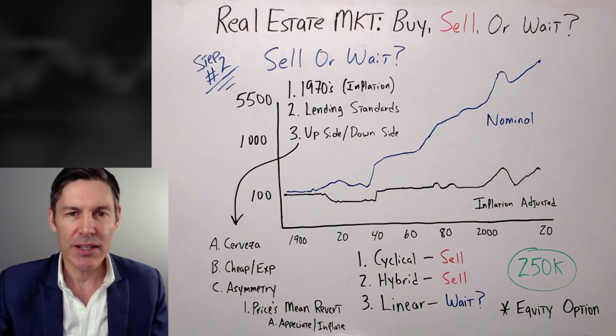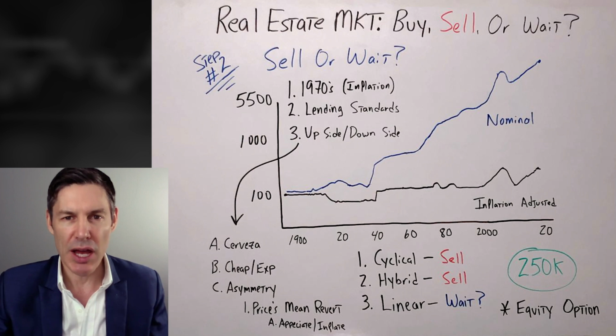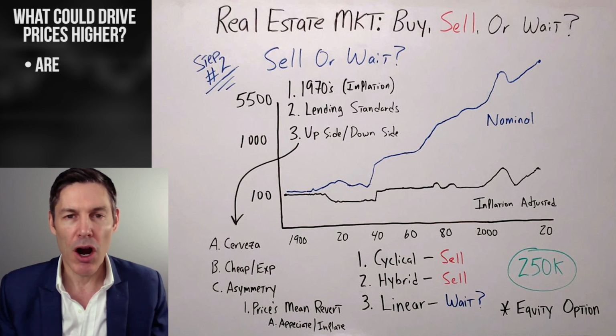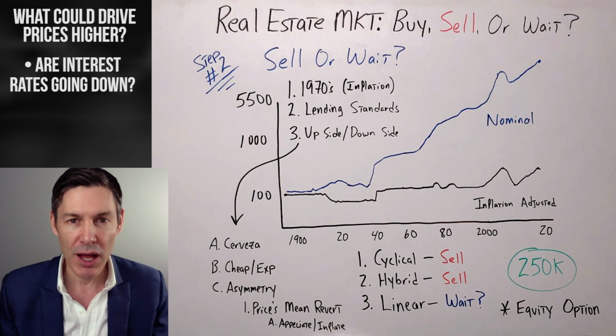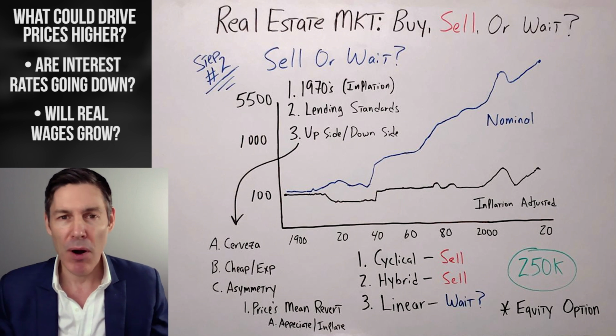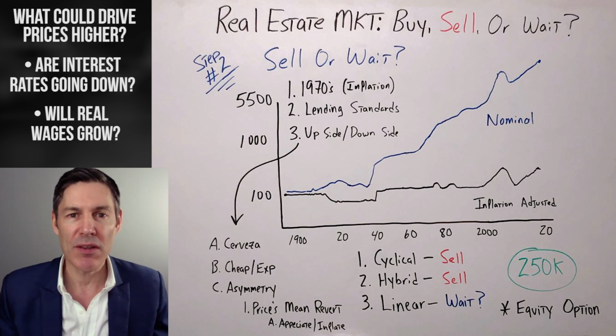I think you honestly need to assess what your upside is versus your downside. Look at the fundamentals. What could possibly drive prices higher? Are interest rates going to go down a lot? Probably not. They're already at zero. Are we going to see tremendous real wage growth that would give consumers more purchasing power? Again, probably not. Real wages have been stagnant for the last couple decades.